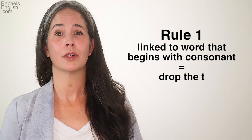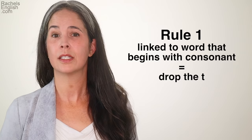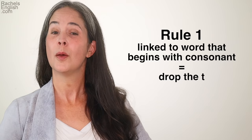So my conclusion with ED endings, rule one, is this. When it links into a word that begins with another consonant, it's most common to drop the T, which then sounds just like the present tense. But don't worry about that. Everyone will know what you mean because of the context, because you're speaking about something that happened in the past.